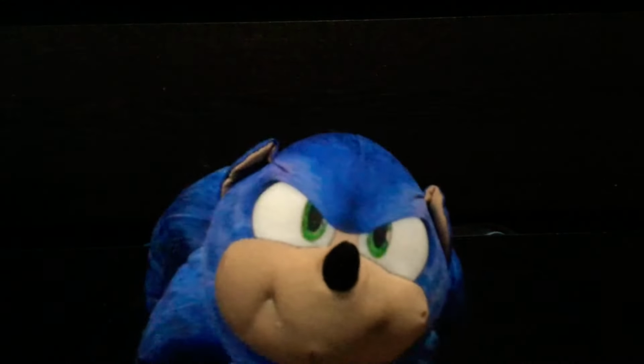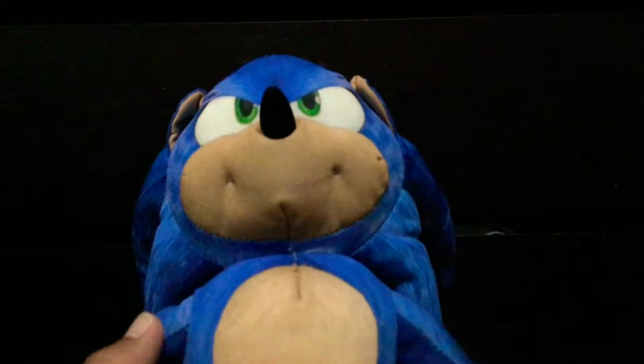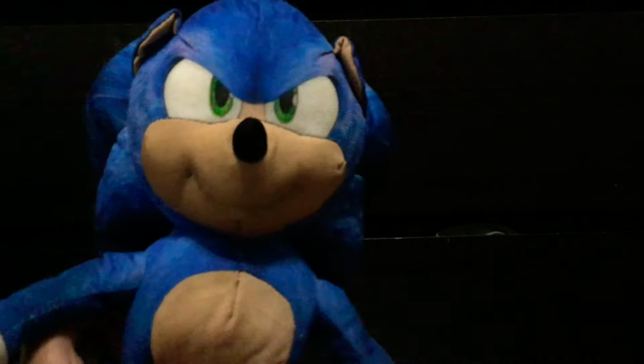So, yeah. The face is alright. The mouth kind of throws me off. Looks like he's just holding a lemon in his mouth. I don't know why they gave him that, but alright. That's the back. He has some kind of voice box where you can give him sound effects and stuff. So that's pretty cool, not gonna lie.